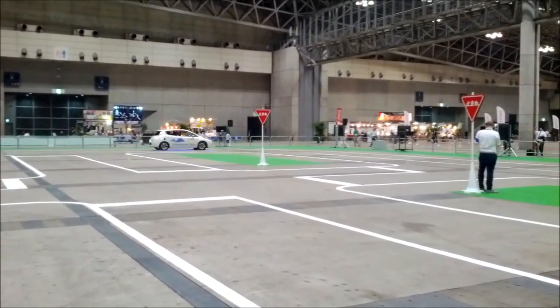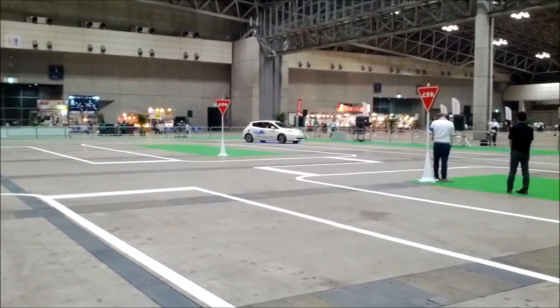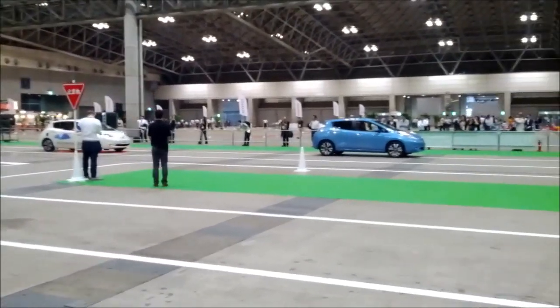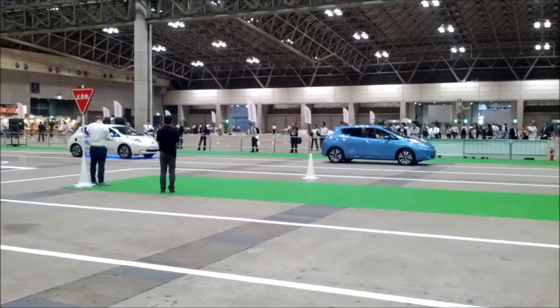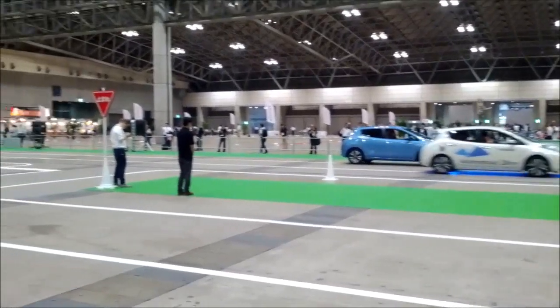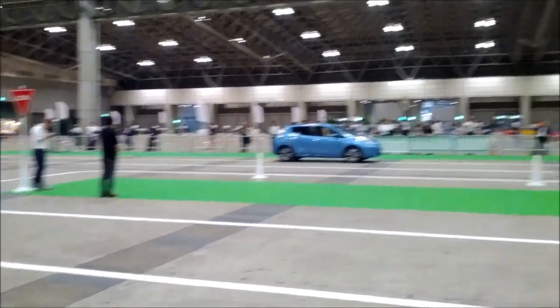Now when we go back again, you'll notice that they're going to bring this other car around so that the car can determine the right of way. It does notice that the other vehicle is stopped. It still needs to stop at a stop sign. I'm sorry, there's a stop sign there.